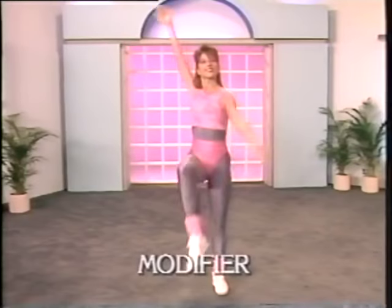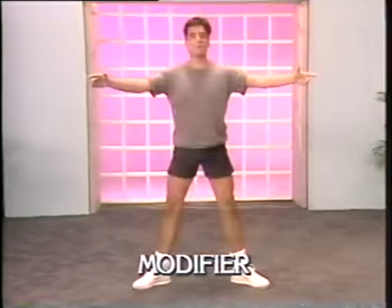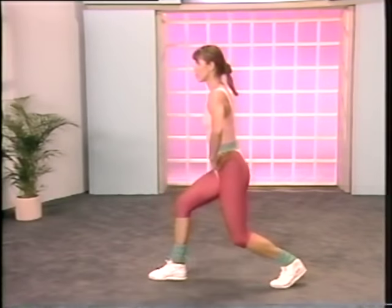And finally, I've added something called modifiers. These offer beginning adaptations to many of the exercises. If you're just starting out, you should definitely pace yourself and follow the modifiers. You'll still derive the fat-burning benefits while giving your body a chance to progress safely.